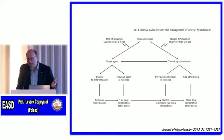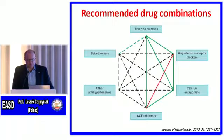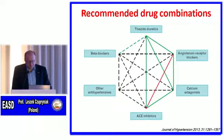So how we were told to achieve this target, just a few sentences about the treatment. This is still a valid guideline for the management. Patients with diabetes are usually in this category. They're at high or very high cardiovascular risk. We should start with a 2-drug combination, usually at not maximum doses, and then we should add a 3rd drug. And the groups of drugs we should use are all written here. This is a very nice diamond which shows the 5 main groups in hypertension treatment.